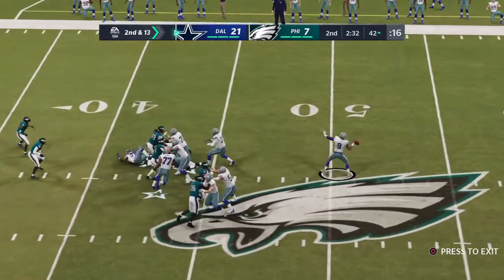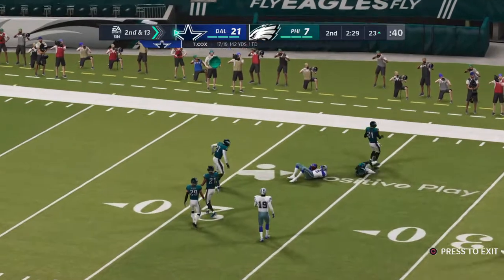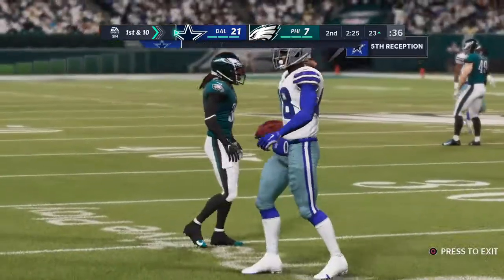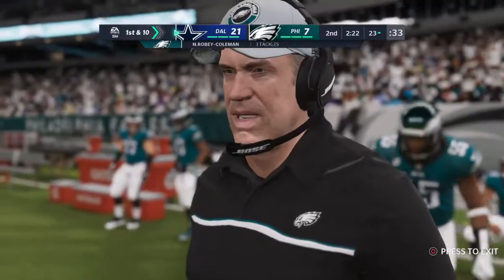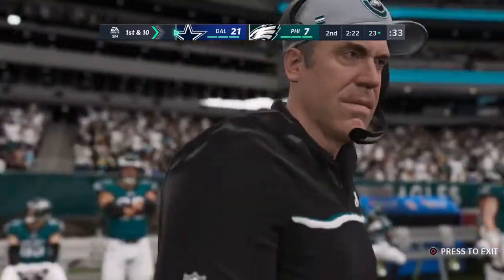Off the play fake, he'll look to throw. He'll find Lamb. That's complete. And he has another 1st down as they'll get the ball down to the Eagles' 23. 19 yards to pick up there. Move the chains. And a Cowboy 1st down.